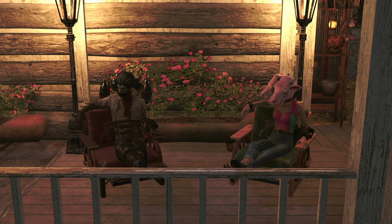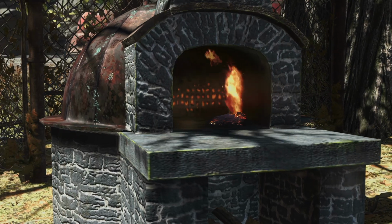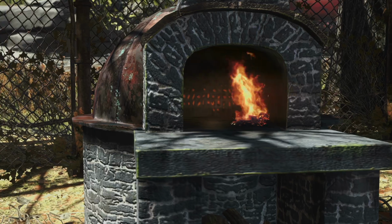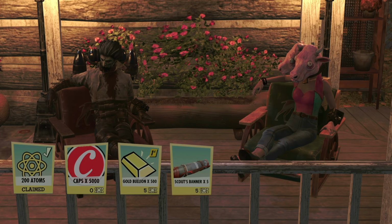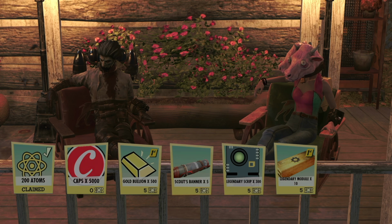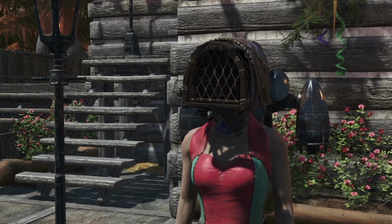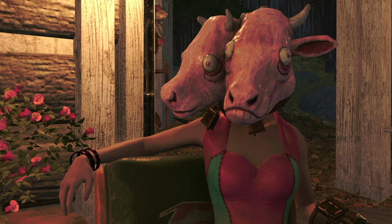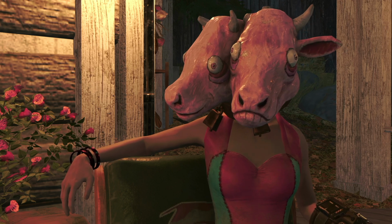What did we learn from season 17? Don't judge all items by their pictures. Some of them will surprise you, and sometimes even in a good way. Remember to collect all atoms, caps, gold bullion, scout banners, legendary script, legendary modules, and lunchboxes. If you bought something with tickets that you discovered totally sucks, don't worry about it. You'll have more than enough tickets at the end of the scoreboard to get anything that you want.